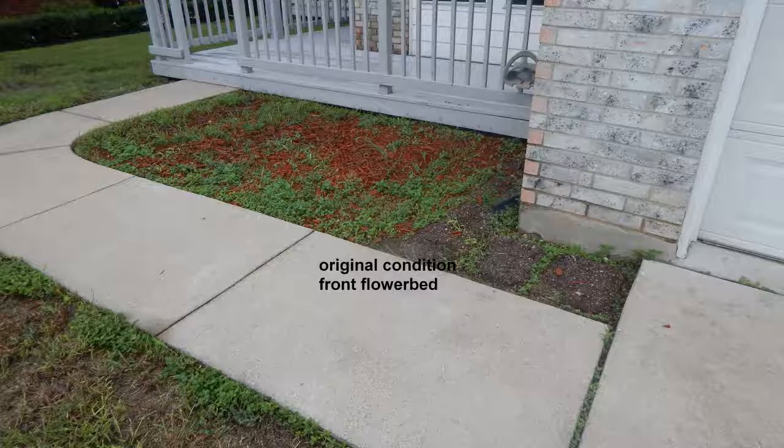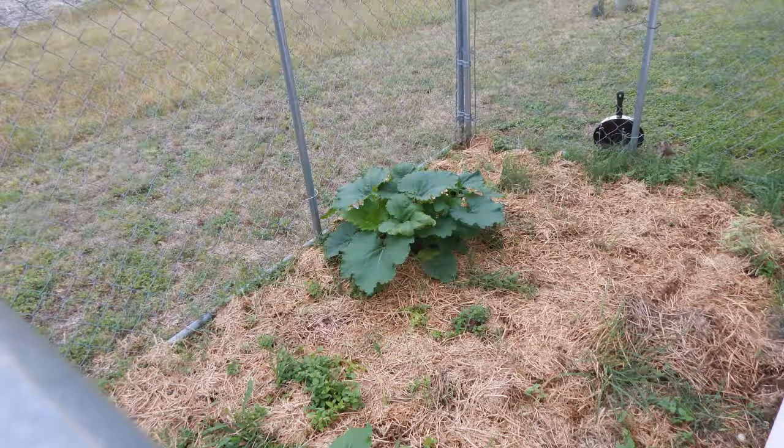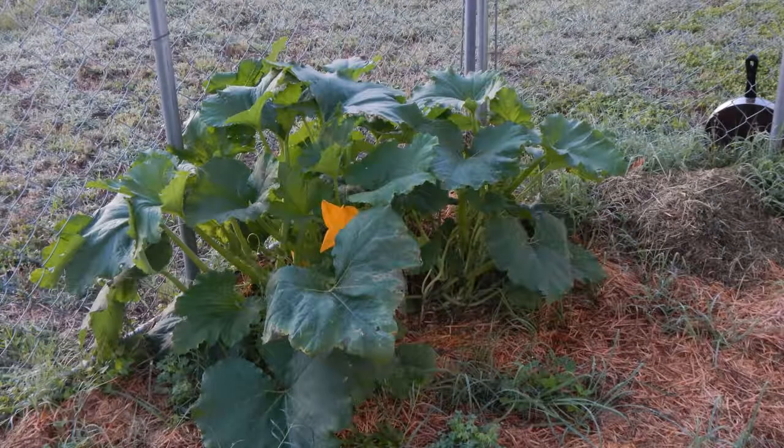My garden was an ignored flower bed. I kept all the mulch on the top. There was also a dog pen, and I used that in the back. I knew that I probably would have problems with deer, so I put some pumpkin seeds in the ground. That was actually from an organic pumpkin that I let rot and then pushed it into the ground a bit.